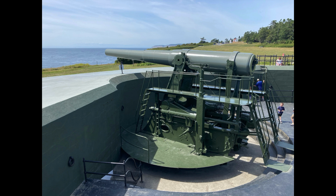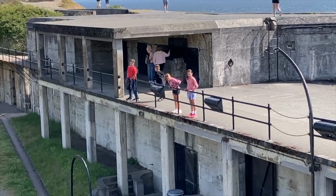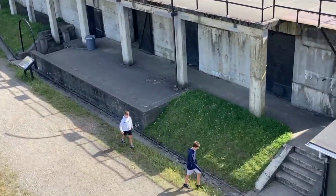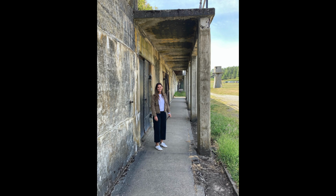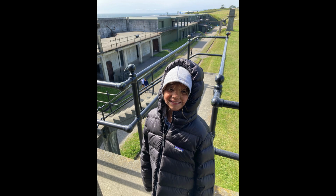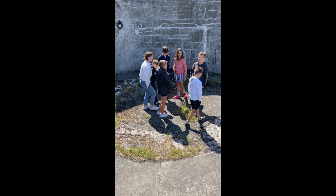The huge guns you see here have a pretty cool design. They're called disappearing guns and would hide after being fired to avoid being hit by enemy fire, and then spring back up when ready to fire again. We equipped the kids with flashlights, and they explored the huge concrete structure overlooking the sea. The grounds and beach around Fort Casey are beautiful, and we highly recommend visiting. The kids loved exploring the fort, and you're probably not surprised, the fort made for an epic game of tag with cousins.